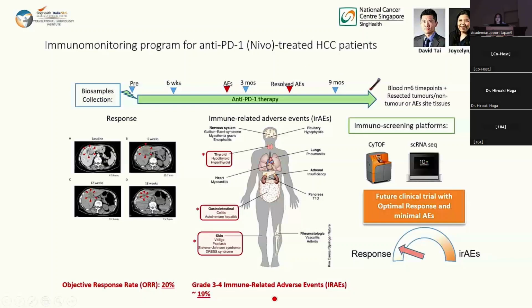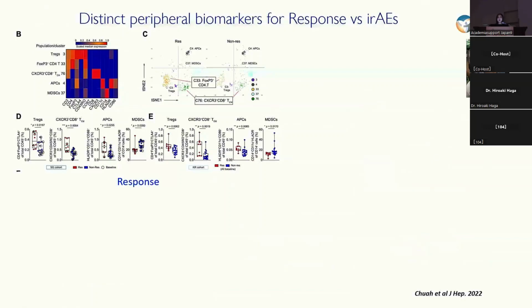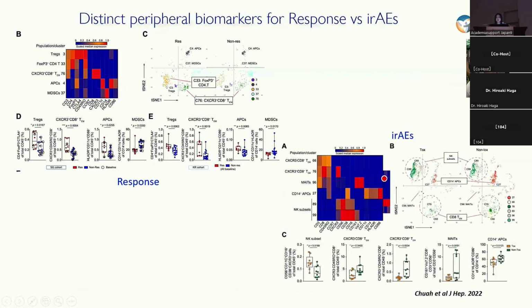And because adverse effect is a systemic event, is immune-related, most commonly autoimmune diseases, therefore we actually collect the blood again to try to identify peripheral biomarkers. And in this particular study, we also collect the tissue, and we subject them to CyTOF and single-cell RNA-seq. And with the ultimate aim that we want to identify a mechanism that can give us enhanced response without the increase of toxicity. And true enough, from our CyTOF data in the blood, we are able to identify different biomarkers that are associated to response versus IRAE.